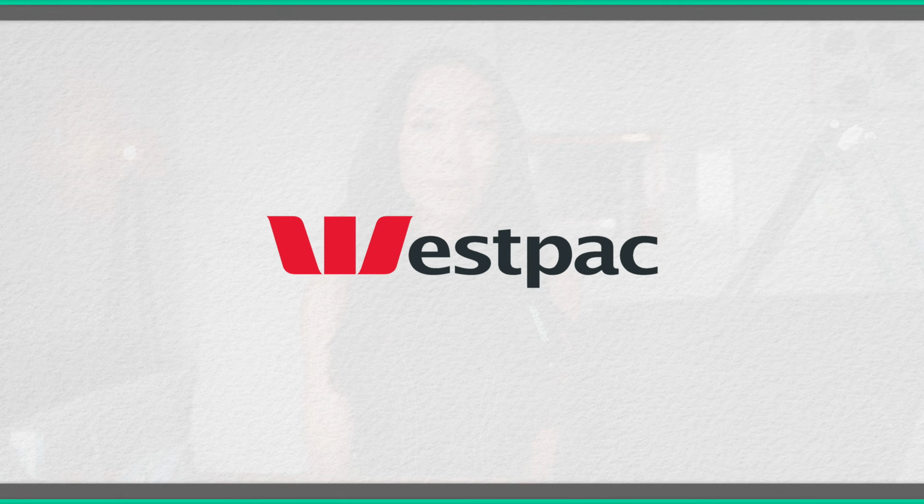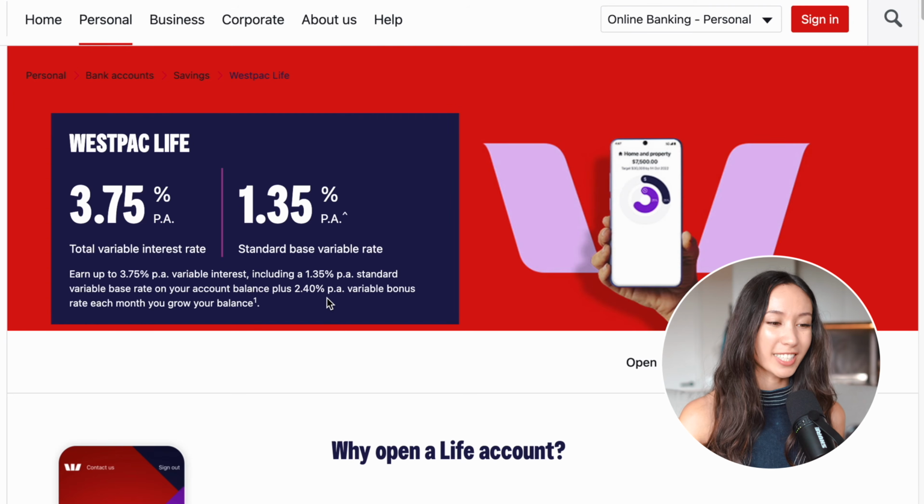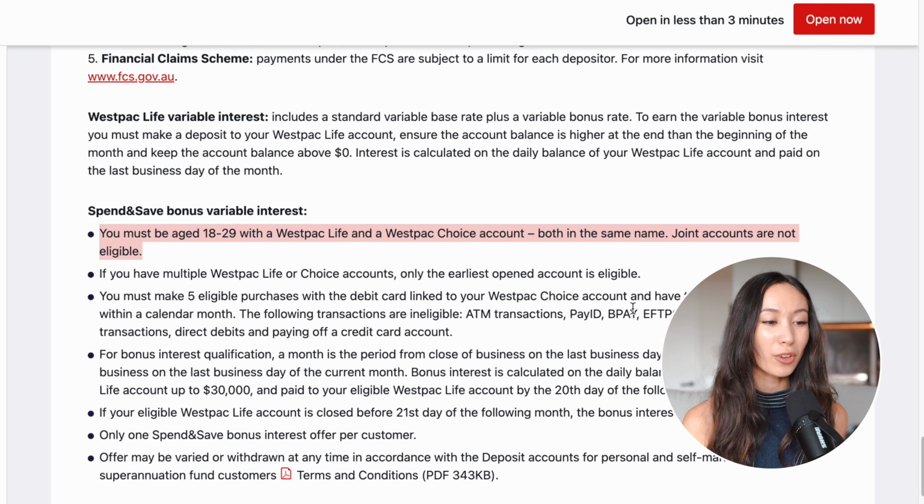So the final high interest savings account is the Westpac Life account. With this account, you can earn up to 3.75% per year. And this is made up of a standard base variable rate of 1.35% plus a 2.4% bonus interest rate. Something important to note about this account is you're only eligible for the bonus interest rate if you are aged between 18 to 29 years old.